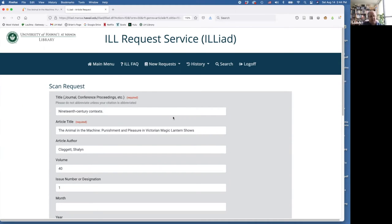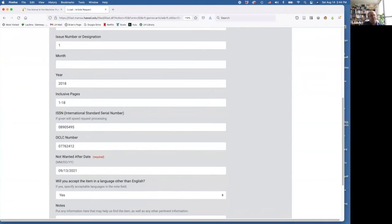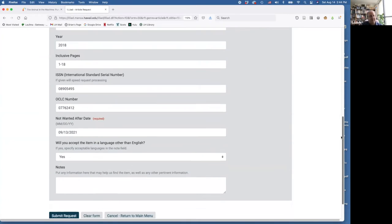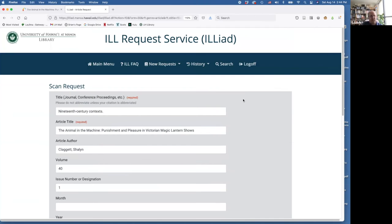This is what a scan request looks like. You can see here the journal title, the author, the volume, the year, and so on. This is all the information that you would be expected to give to Interlibrary Loan if you found your article somewhere else. Ultimately, what I would have to do is just click Submit Request. And then they say it takes about a week or so to get material. As I say, often they're a lot faster than that. Sometimes it does take that long, sometimes a little longer. But it's free. You can use it as often as you want to support your research.